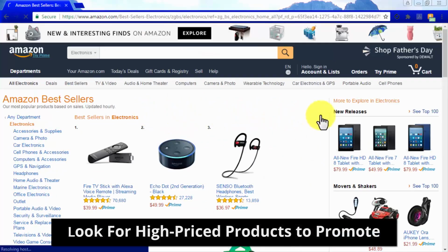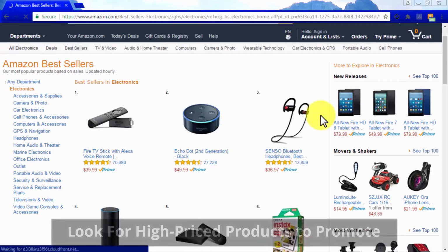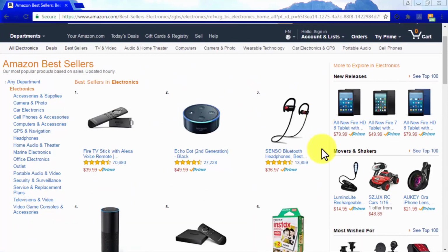Look for high-priced products to promote. Once you find a cool, popular category, make sure that there are actually products that can make you a fat and steady profit in there. You see, there are two approaches to earning by commission as an affiliate. You either earn by selling tons of low-priced products, or you earn big by selling high-priced products.